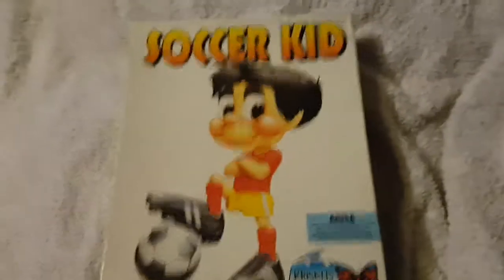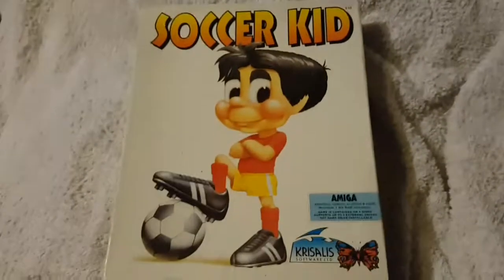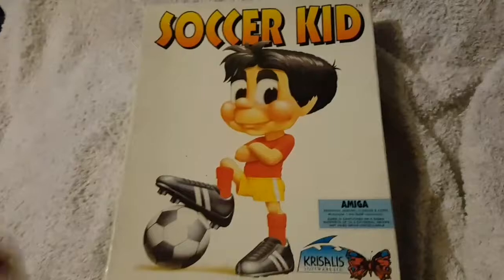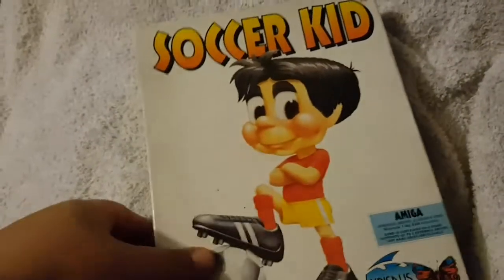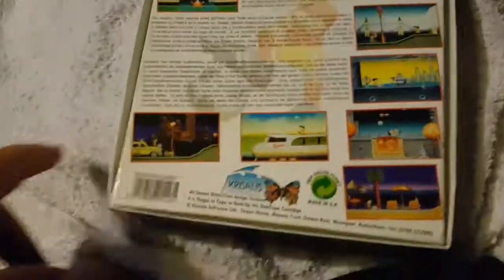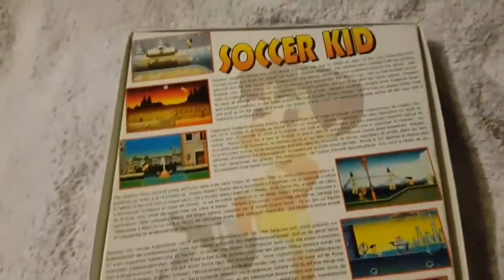So this one now, this is a lovely box on this one as well. The Mighty Soccer Kid. And I've got a feeling I've managed to pick this one up for less than £6 delivered, which is just crazy. As you can see, your typical Amiga platformer, with the unusual colours and very unique to Amiga style gameplay.